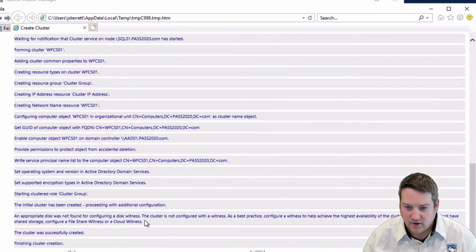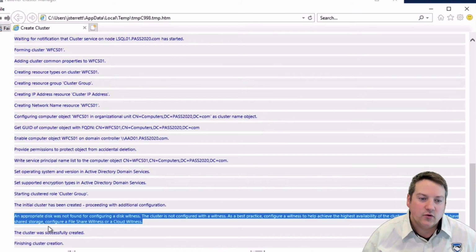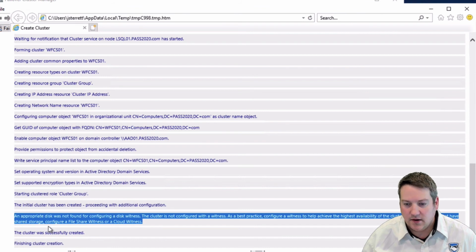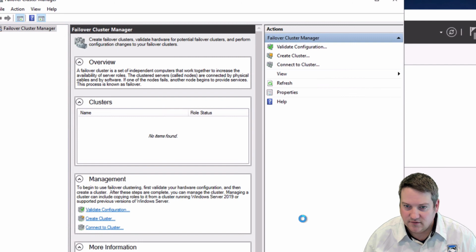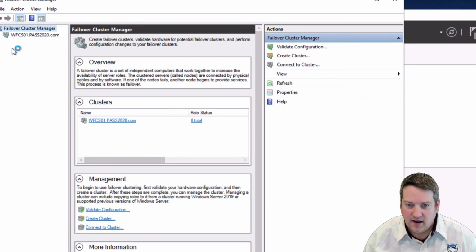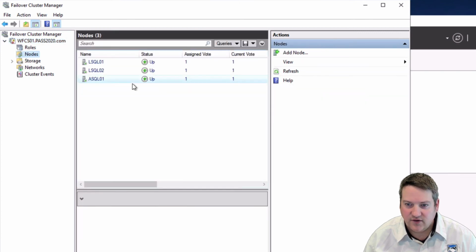All right, key thing to point out here. We have not gone through quorum yet, so that's noted here at the very bottom, but we do have a successful cluster that we can finish and use. So we're going to click Finish, and there we go. We can see our Windows Failover Cluster Service 01 on our domain here. And we can see that we have this configured here with all three of our servers.